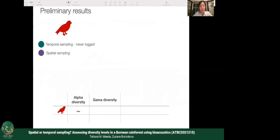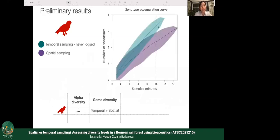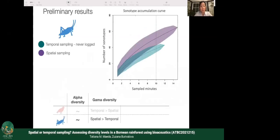Some preliminary results are that for birds, we found a similar number of sonotypes per minute for both samplings, the temporal and spatial sampling, so a similar alpha diversity. But sampling over time yielded a greater accumulation of different bird sonotypes, so a higher gamma diversity than sampling over space. And we found the opposite for insects. There was also no difference between the number of sonotypes per group, but sampling over space yielded a greater accumulation of different insect sonotypes than sampling over time.